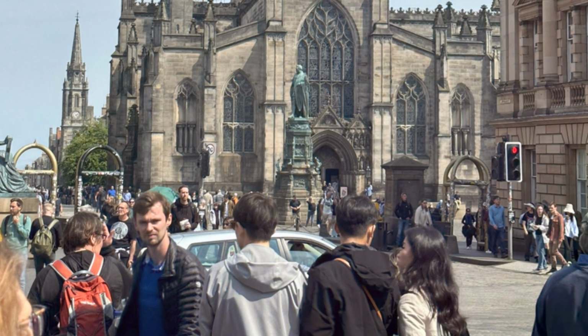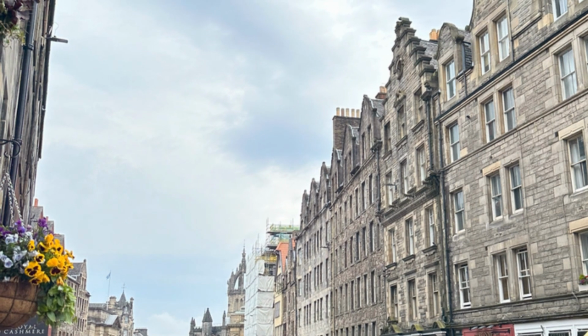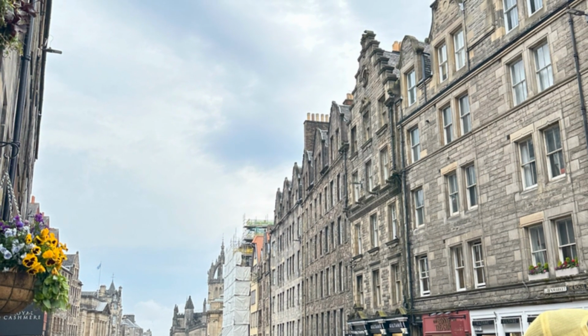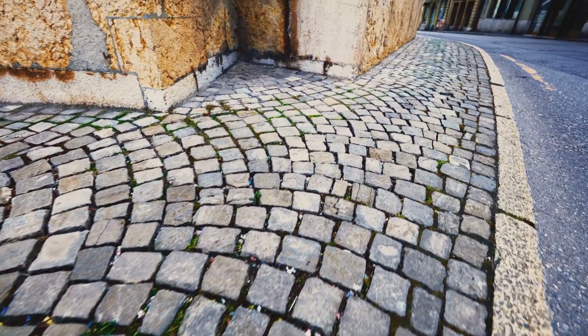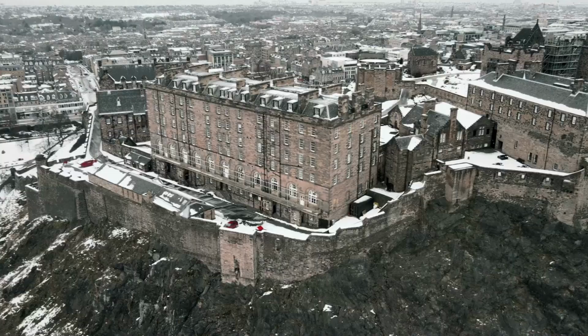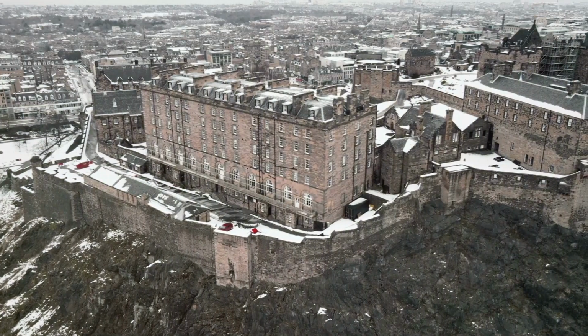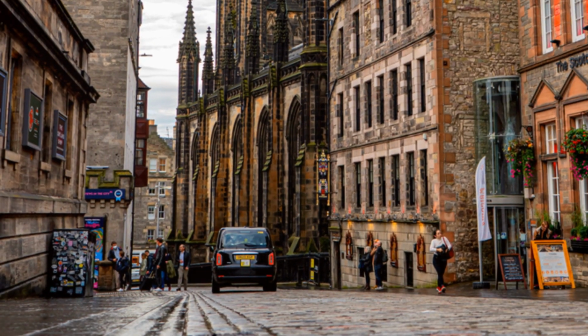The Royal Mile stretches before us, a grand avenue steeped in history. The city is slowly awakening, but the Royal Mile is already alive with energy. The cobblestones beneath our feet have borne witness to centuries of Scottish life. Royalty, merchants, soldiers, and ordinary citizens have all walked this path. Their stories echo in the very stones.